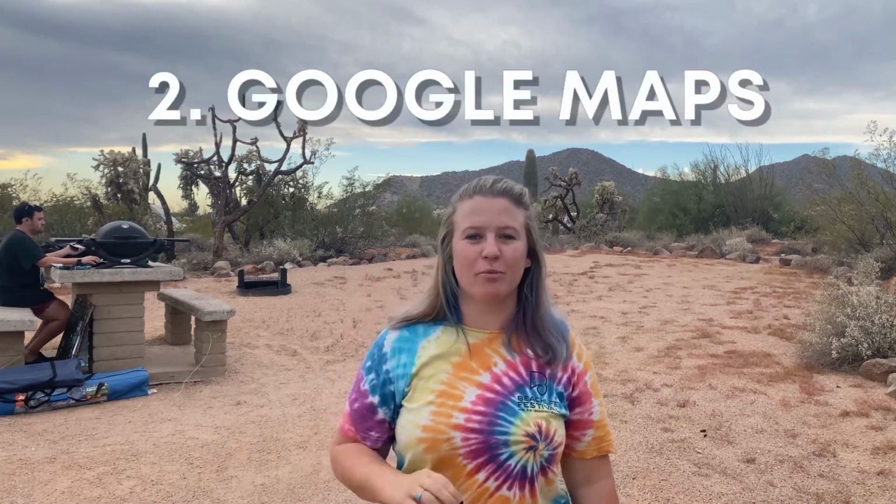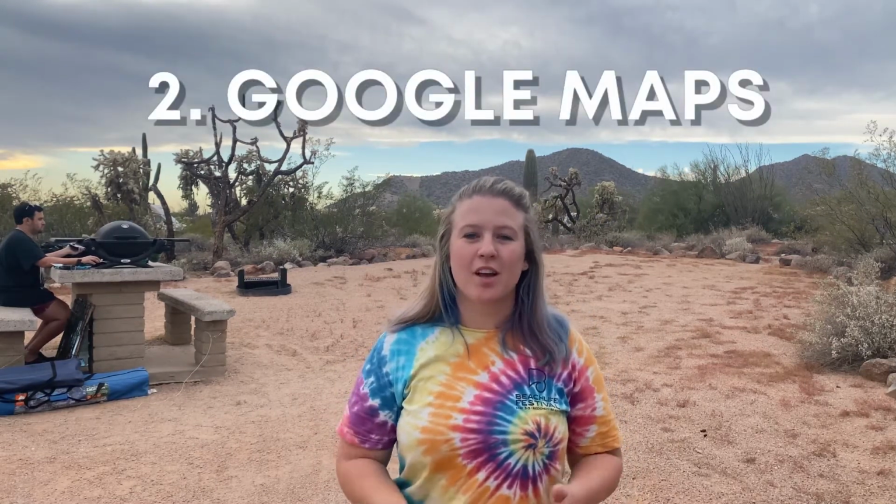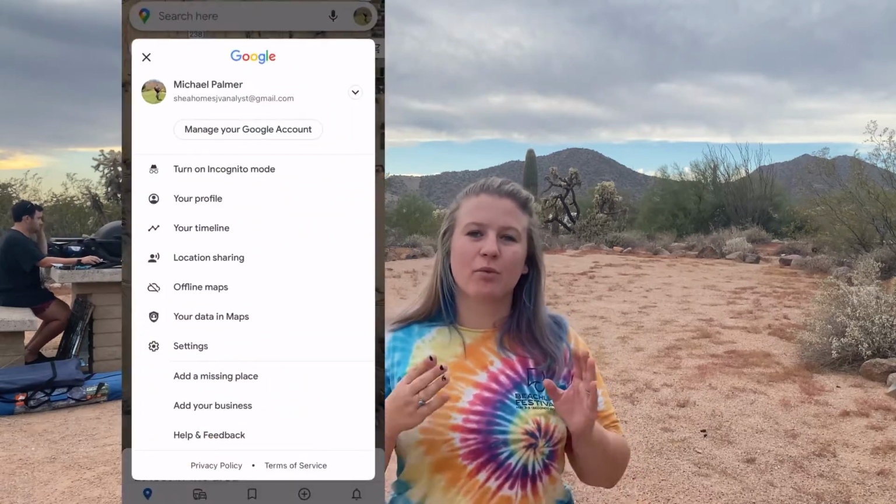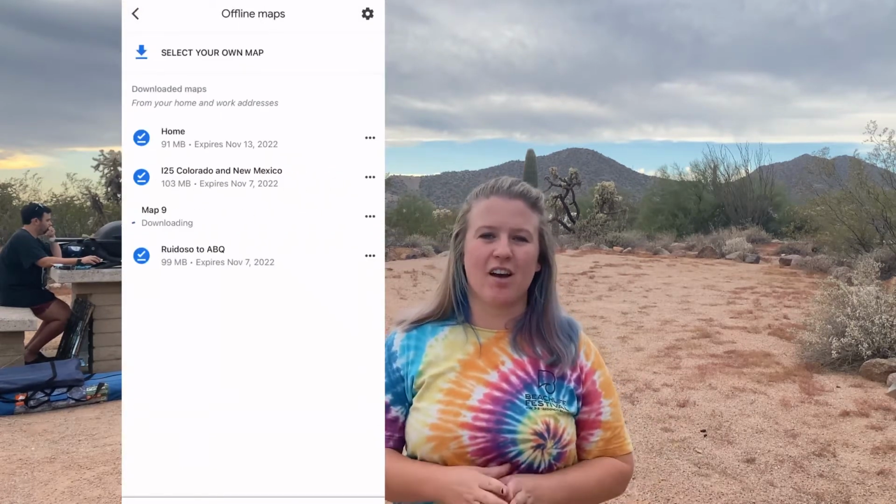Our second favorite boondocking app is Google Maps. We love Google Maps because you can store maps offline, and that really helps if you're going out to boondock where there might not be great service. So what you could do is take the GPS coordinates that you get from Overlander or a couple other apps that we're going to talk about, put them into Google Maps, and then save that area offline.